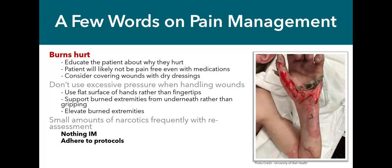So let's just mention a few words on pain management. And the big thing here is that burns hurt. So they have those exposed nerve endings, and so covering those nerve endings assists with that pain load. What's really important is to educate the patient about why they hurt and to tell them what you can and can't do, because the patient will likely not be pain-free even with medication. So for providers to tell the patient that you can give them something that will assist, but it may not take away all of the pain is really important.